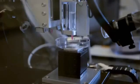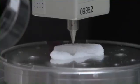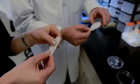What you're watching is an ear being printed. Layer upon layer, tiny droplets are deposited, building up the structure. So this is someone's ear? This would be printed to be someone's ear. Oh my goodness.